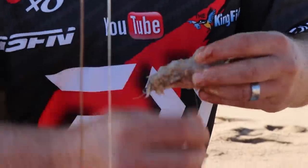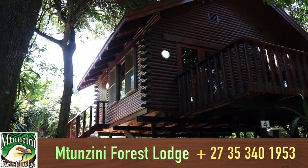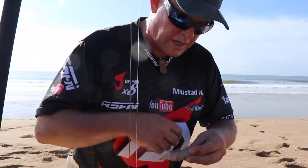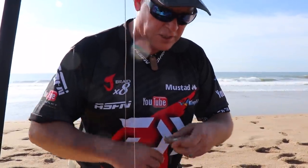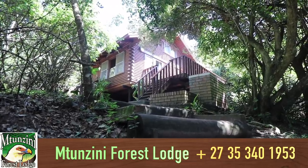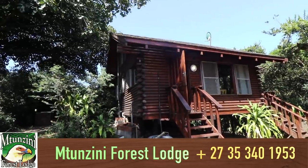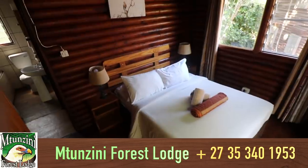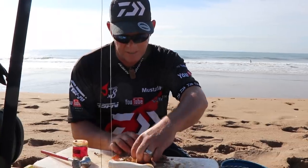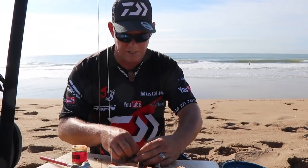It's going to be low tide in about an hour. We had a good sleep at the Forest Lodge in Mtunzini, still the most central, nicest accommodation in this area for fishing, from Zini up to Tugela and even to Richards Bay. One of the key factors for me is the safety aspect. I always feel safe there. You can even fish at night all by yourself on the beach.